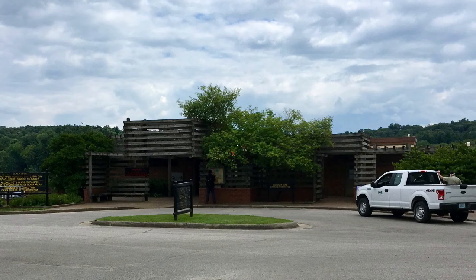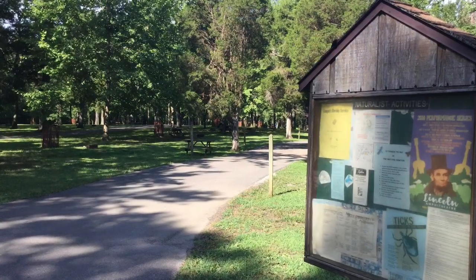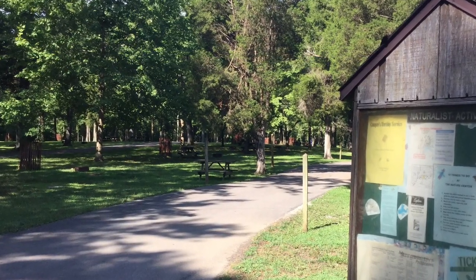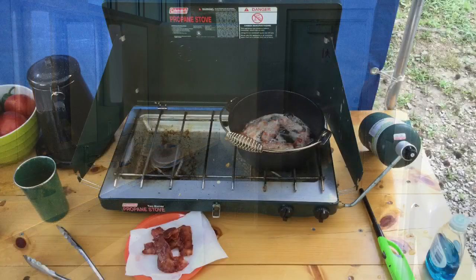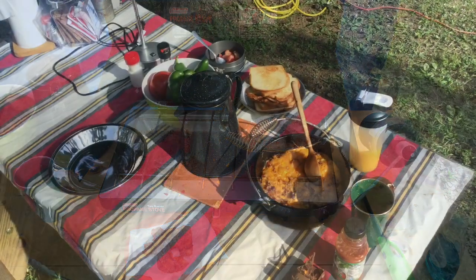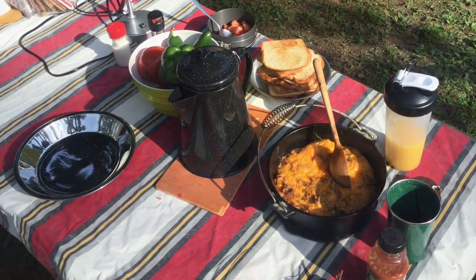The first thing that I did was go to the camp store to buy some ice. Then I drove up to Gobbler's Run Campground just to see how many campers were up there, and found 3 campsites occupied. Then I checked out the bathrooms. Boy, were they nice. And then I returned to our campsite and started cooking breakfast. First bacon, and then a Mountain Man breakfast.